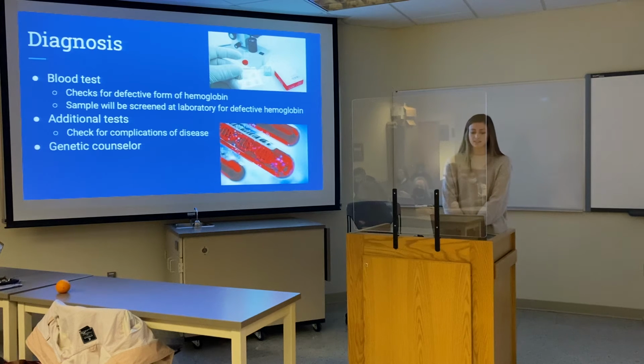If the screening test comes back negative, then there is no sickle cell gene present. If the test comes back positive, further tests may be done to determine whether 1 or 2 sickle cell genes are present. If we find that you have sickle cell anemia, your doctor might also suggest additional tests to check for possible complications of this disease. Also, if we find that you carry the sickle cell gene, you will likely be referred to a genetic counselor.